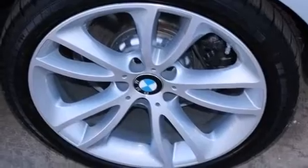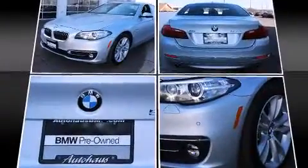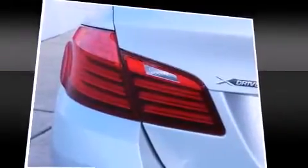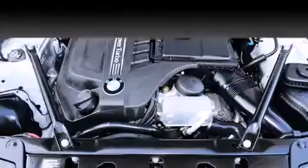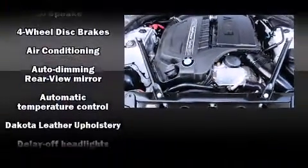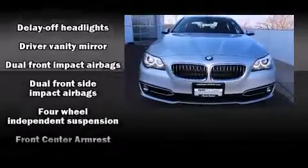BMW prioritized handling and performance with features such as automatic dimming door mirrors, power front seats, remote keyless entry, and more. With high-intensity discharge headlights illuminating your path, you'll always appreciate maximum visibility. For drivers who enjoy the natural environment, a power moonroof allows an infusion of fresh air.